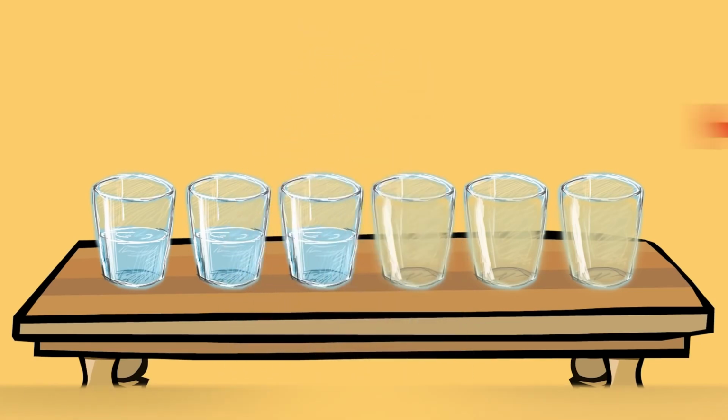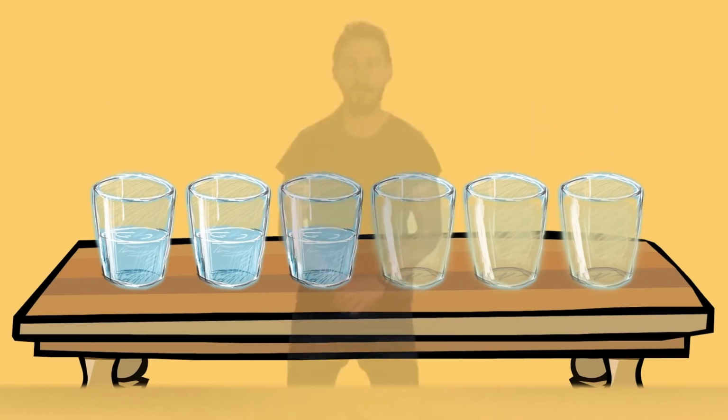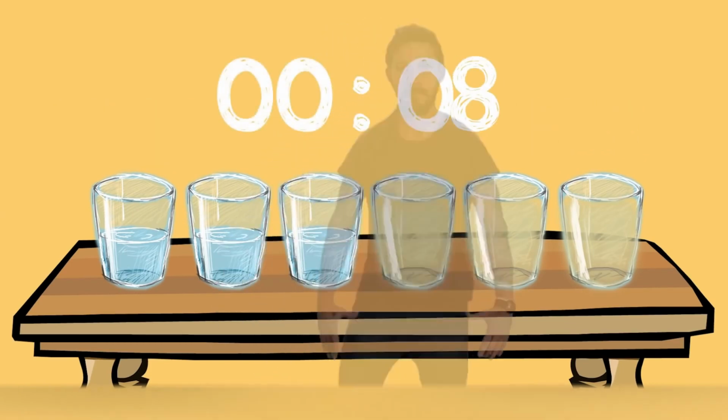However, there is a small condition. You can move only one glass to solve this problem. So, think away, smarty pants. Do it!